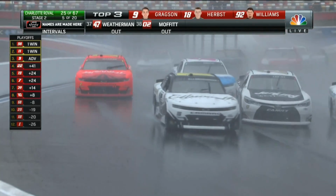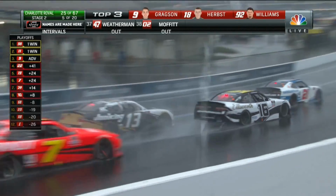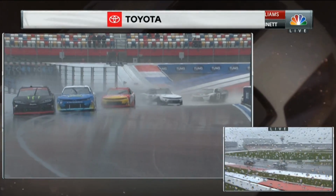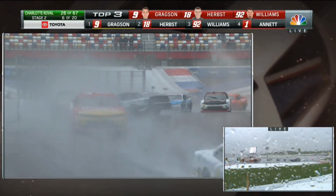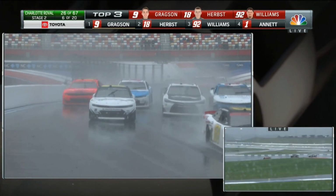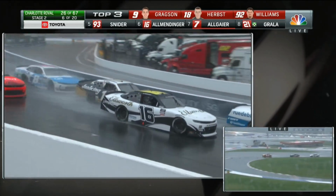16's having trouble. That's A.J. Allmendinger. A.J. Allmendinger might have made some contact with the wall. It's very slow coming out of turn 1. Here's the 16 car. What happened to him over there? Just did a quick spin. Little pirouette. No contact. Didn't even stop. Come to a stop there.